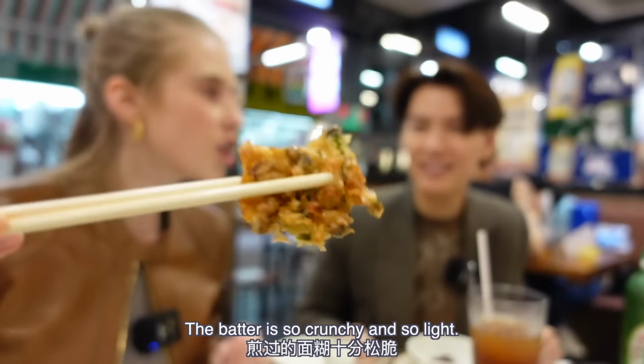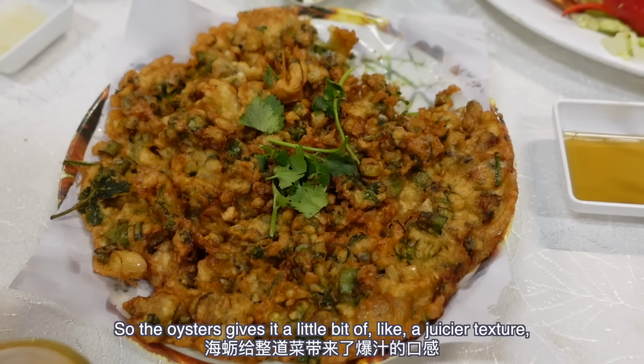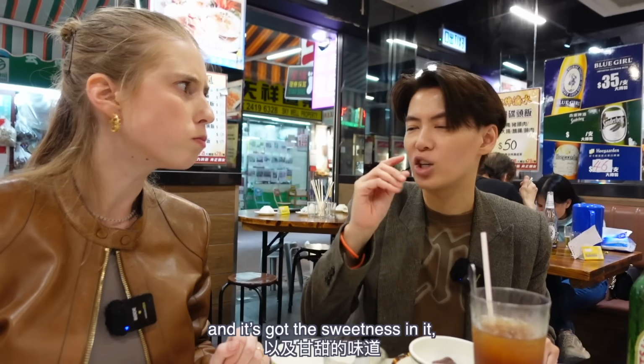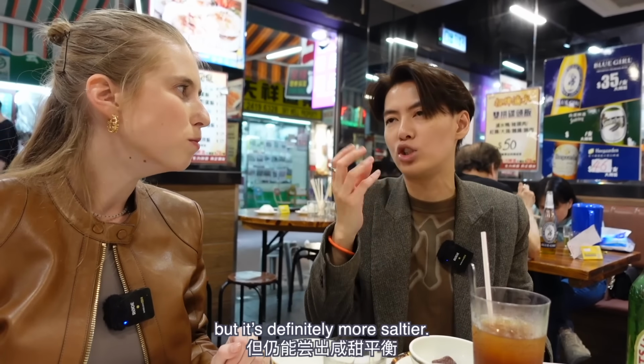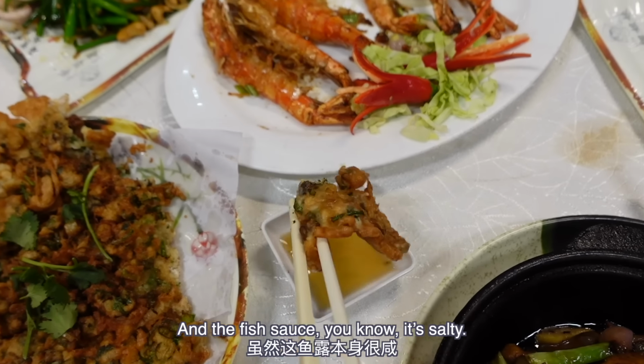The batter is so crunchy and so light. The oysters give it a juicier texture, and it's got the sweetness in it. So it's a sweet and salty balance, but it's definitely more salty. And the fish sauce, you know, it's salty, but I could do more of that sauce. I love the fish sauce.